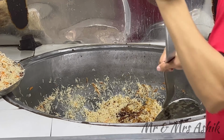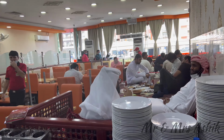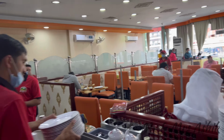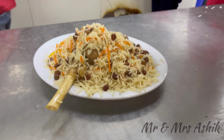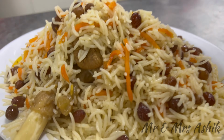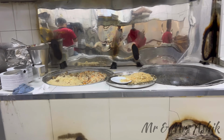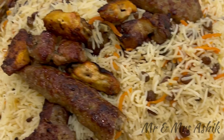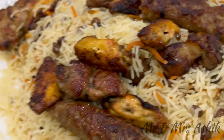See how they are preparing it. It's looking very yummy. I just want to eat it. So let's see how the final look is. One side mutton, one side chicken. So amazing. So here is the final Mutton Kabab Pulao.